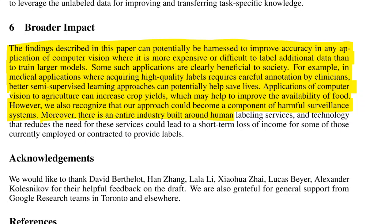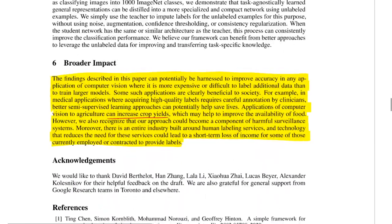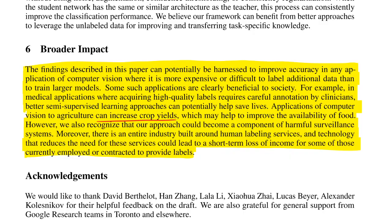Moreover, there is an entire industry built around human labeling services and technology that reduces the need for these services could lead to short-term loss of income for some of those currently employed or contracted to provide labels. So ask yourself how much of that statement has to do with the actual novelty of this paper. And the answer is, of course, zero, right? You can replace our method in this thing with machine learning or computer vision in general. Oh, really? SimCLR v2 specifically can increase crop yields? That specific invention of this paper will lead to higher crop yields, will lead to surveillance systems.